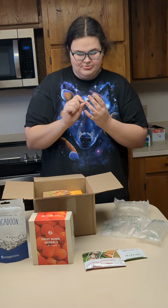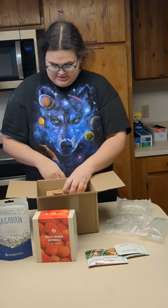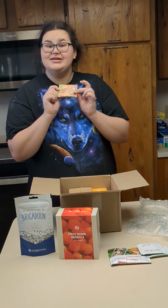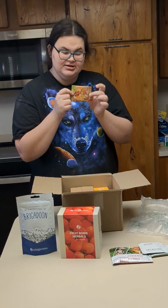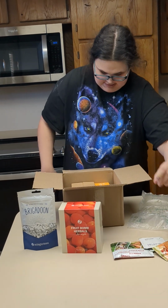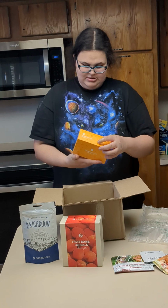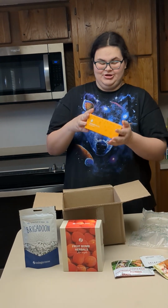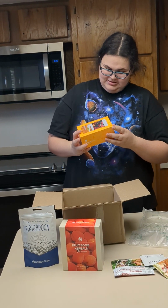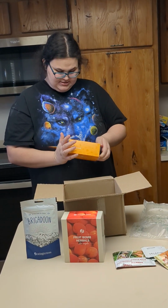I also picked up some allspice berries, which I use a lot of times. Then they have a zodiac tea that I was able to pick up, my zodiac one, which is Sagittarius. Then I was also able to make my own tea blend on the website, and you can pick it up yourself on it.